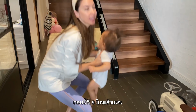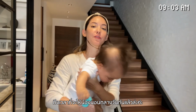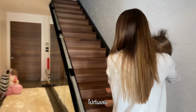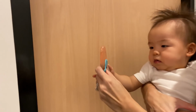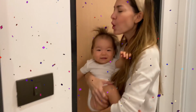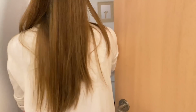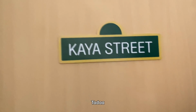Okay, it is now 9 a.m. and Kaya's gonna go down for her first nap. Come on, let's go. You want to open the door? Open. Welcome to Kaya Street. Ta-da!